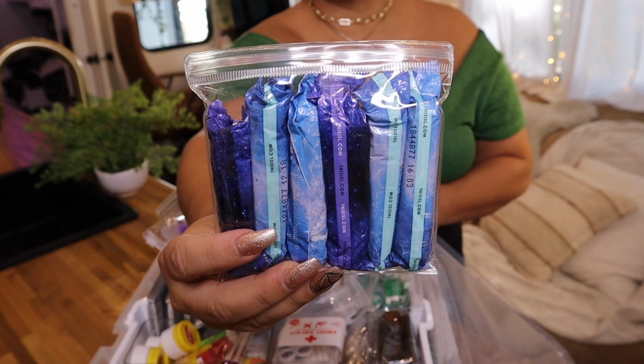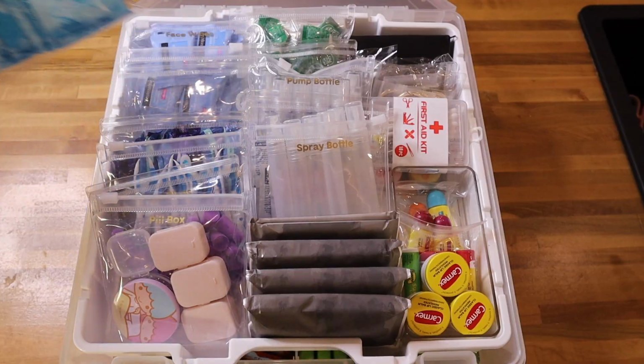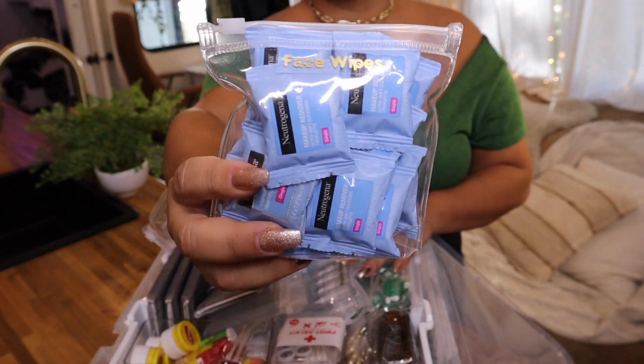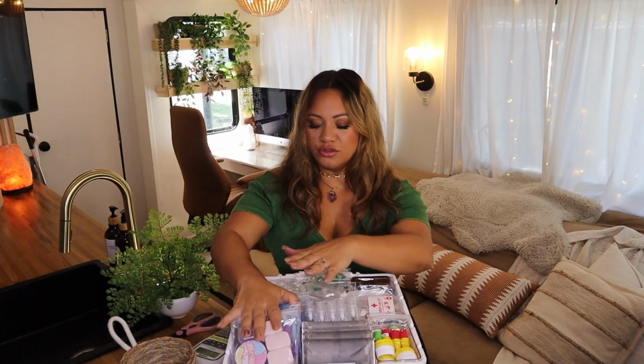Feminine products, I just have tampons and some pads. We have some Neutrogena wipes. I have the individual packets. And then in the back here, I just have all those extra little baggies that I just showed you guys.